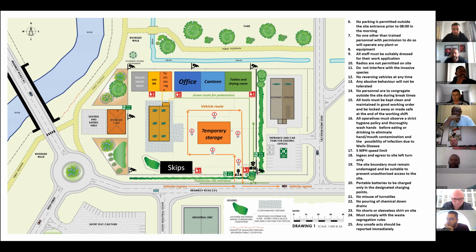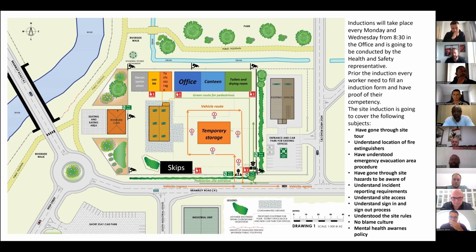Please respect the waste segregation rules. We don't want to be mixing materials. Any unsafe acts should be reported immediately. So if you've noticed any misconduct on site, you know who to find. It's the site manager. Please let us know.